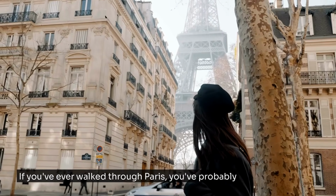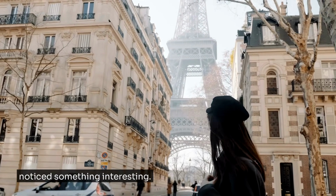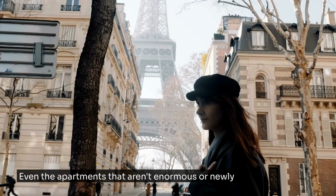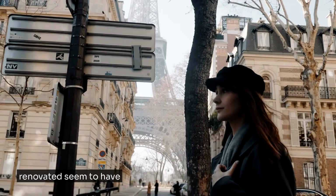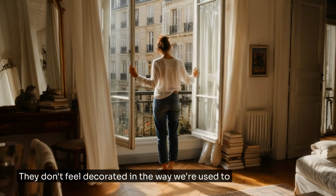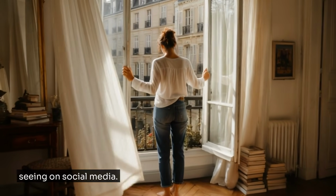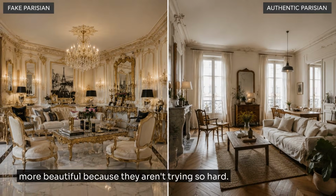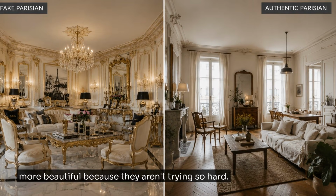If you've ever walked through Paris, you've probably noticed something interesting. Even the apartments that aren't enormous or newly renovated seem to have a quiet confidence about them. They don't feel decorated in the way we're used to seeing on social media. They feel lived in, collected over time, and somehow more beautiful because they aren't trying so hard.